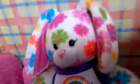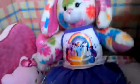She went to Swindon Build-A-Bear down in like an outlet or something like that. It was really good and there were really, really good sales on. It was really cheap. Well, I think we'll show how much it was. And yeah, so let's get it out of the bag.